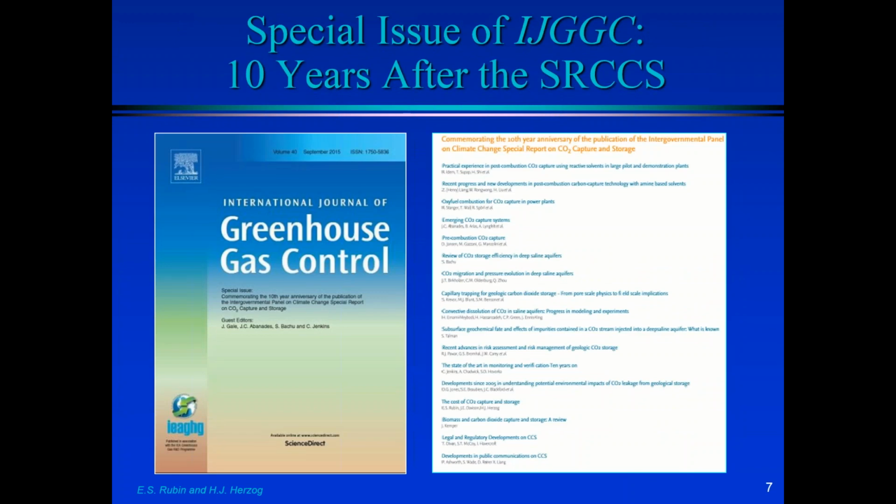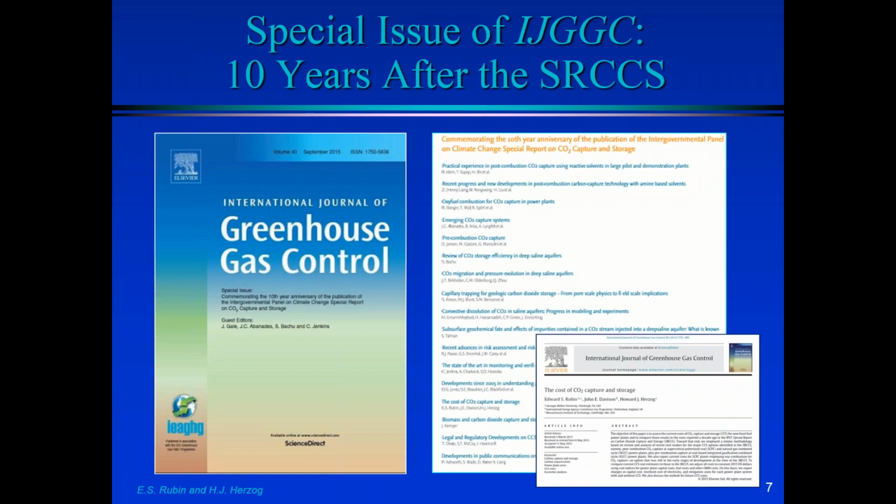As I said, a lot had happened since that original report, and not just in cost, but a lot of things in CCS. The IEA Greenhouse Gas program, which runs and edits the International Journal of Greenhouse Gas Control, made a special issue 10 years after the special report. Lots of topics, and one of the topics was the cost of CO2 capture and storage. Ed and I were co-authors of that report along with John Davison from the IEA Greenhouse Gas Program.